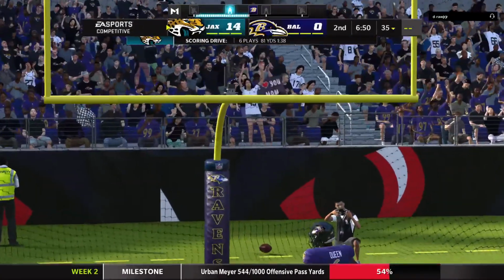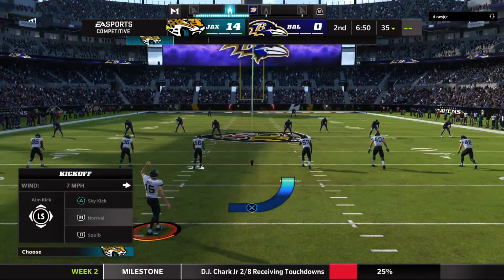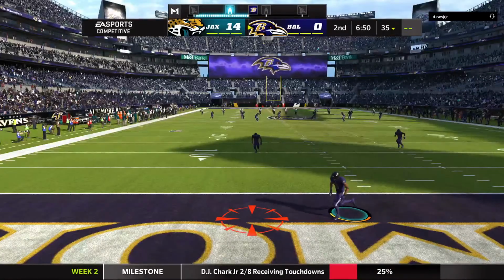Extra point splits the uprights. And it's now 14-0, Jaguars 14, Ravens nothing. The kickoff unit is out on the field, and they will send this one away.